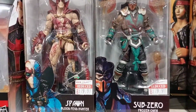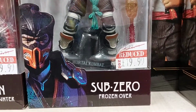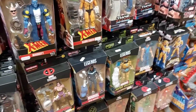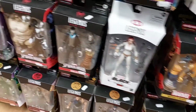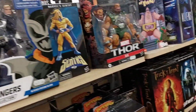As you will see, I have picked up one. When I get to the end of the video, I'll show you which one it is. But a really cool figure. Another Wolverine Legends figure I am interested in getting at some point, so I will be keeping an eye out for that in future hunts. But a large selection of Legends in the Forbidden Planet store.